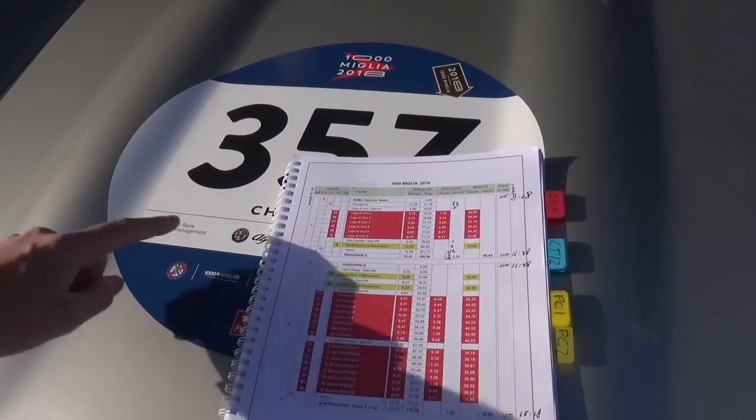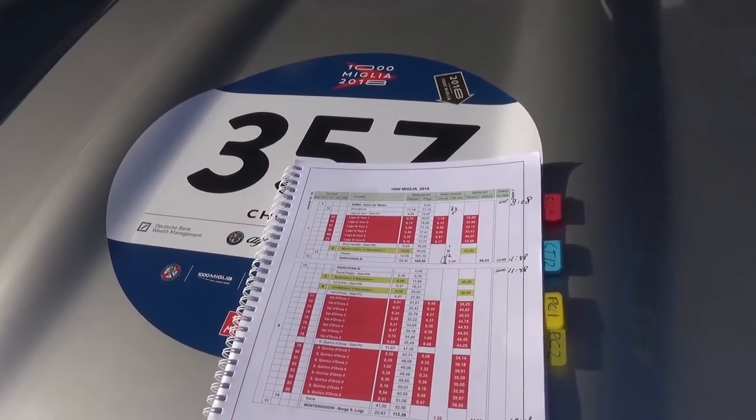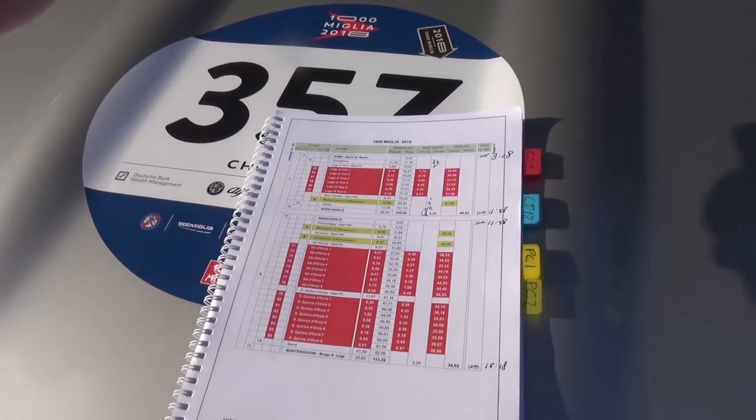Here we have the timing card. You can see the PCs, the PMs, the CTs, all the different timings. We work out our own timings as we go through this just to make sure we get there.